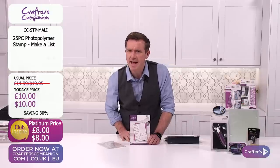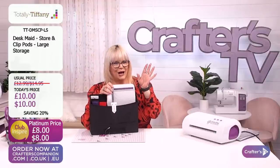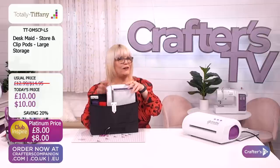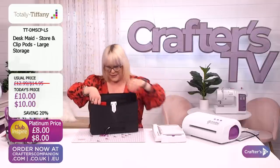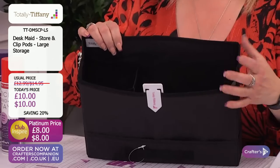What have you got over there next? I've got a desk tote. Well, a desk made. It's the large storage from the desk. We filled it. You're not going to get the items in it, so you're not getting the guillotine. No, I mean, that would be ridiculous. You're not getting the sprays, but what you are getting is the fabulous desk made.